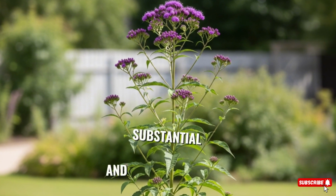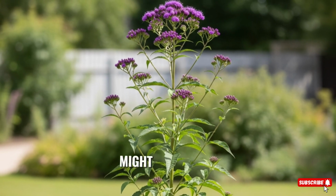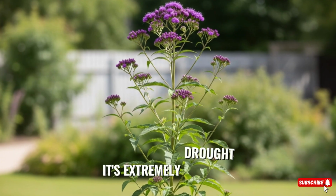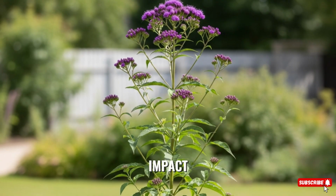The sturdy stems and substantial root system make Vernonia an excellent choice for areas that might experience strong autumn winds. Once established, it's extremely drought-tolerant and requires minimal maintenance while delivering maximum impact.